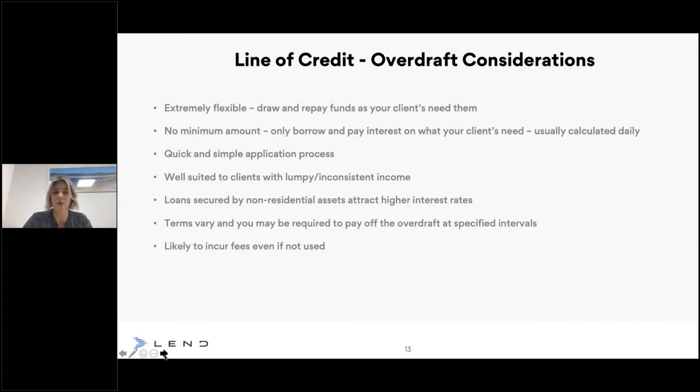Again, it's a quick and simple application process, and it's really well suited to clients with lumpy or inconsistent income, because what it can do is help support the business during the down period and allow them to really take advantage of their busy periods, whether that be through stock, staff, whatever it may be.